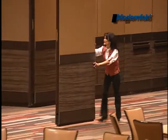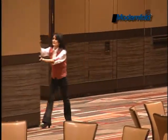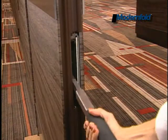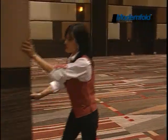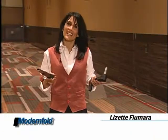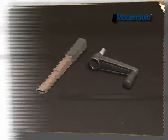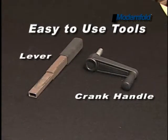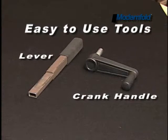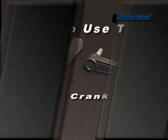Lizette Famara was just trained on the use of the Modernfold partitions, and she learned the use of the tools and the ease and flexibility of the partitions quickly. These are the tools needed to set the seals on the Modernfold walls. This is the lever, and it's used to set the seal on the intermediate panels. And this is the crank handle used for pass doors and expandables.